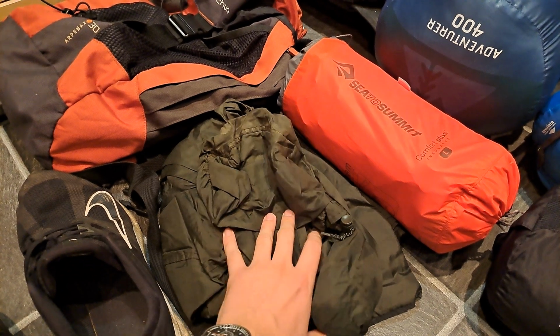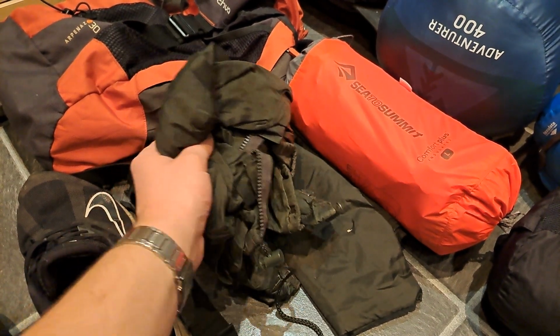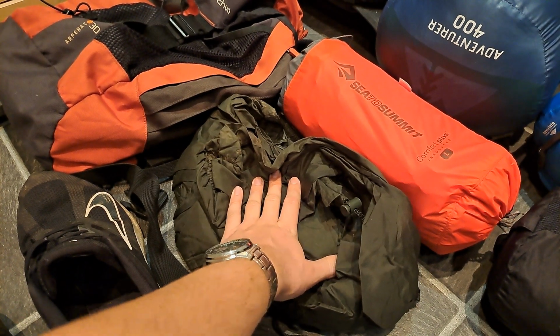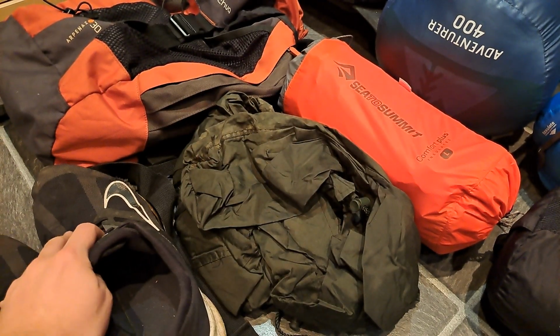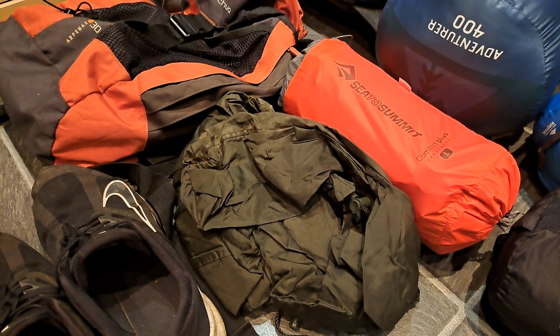Also in my rucksack, I have waterproofs, which I put at the bottom, top and bottoms. Never know when you're going to need them. They're lightweight. And I also cram in some old trainers, because after a long hike, first thing you want to do is just get out of your boots and put some trainers on.